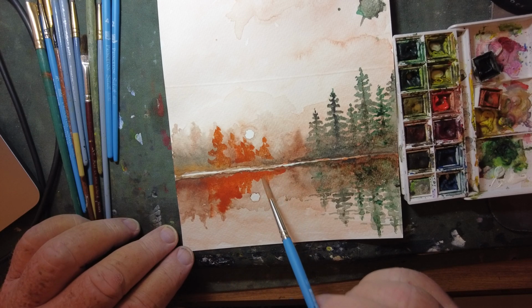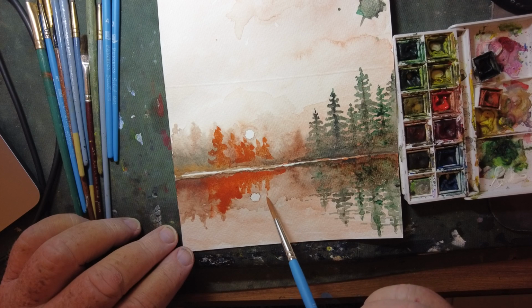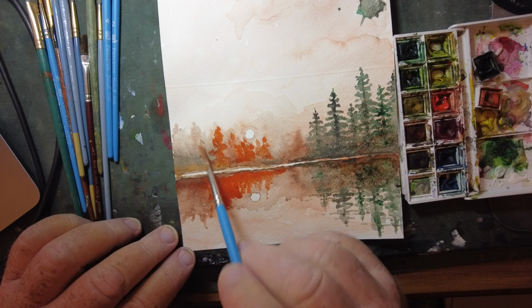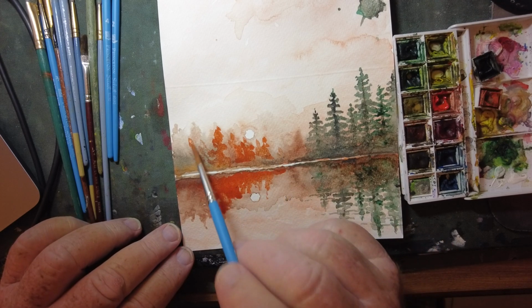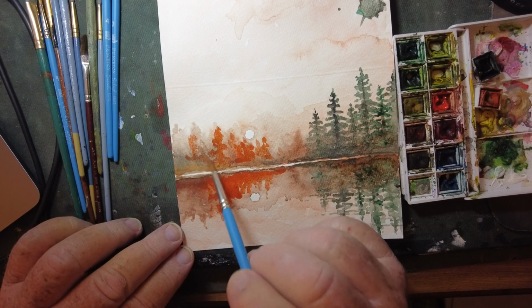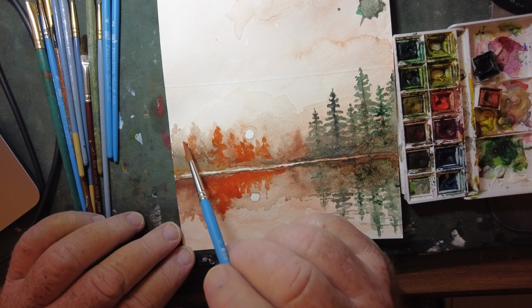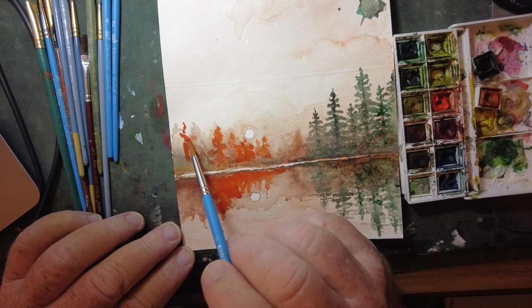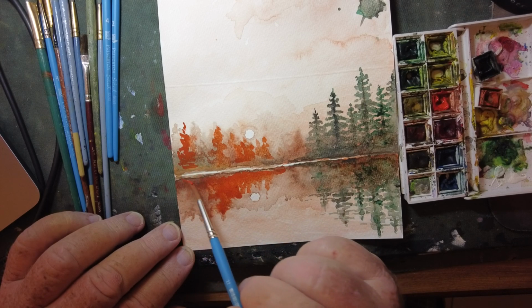Yeah, I often think I'm going to mess something up when I start doing extra things like this, but I want to have a little bit of richness over here. I think half of the fun of creating something from nothing is seeing what happens on it, almost on its own. Sometimes some of these things just happen on their own.